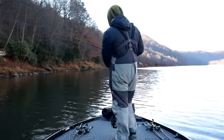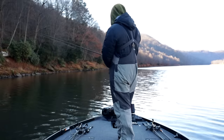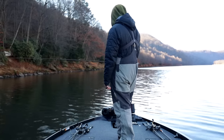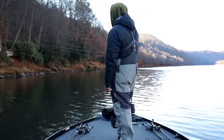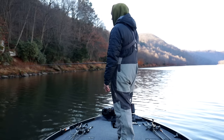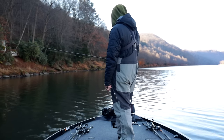I couldn't believe that. I was watching them swim all over the graph. I was getting so frustrated. I'm like, there's 1,000 fish down there. How am I not getting a bite? And as soon as I said that, I got bit. And if I had to guess, the way today's been going, it'll probably be the only bite I get off this spot. But we're gonna try anyway.